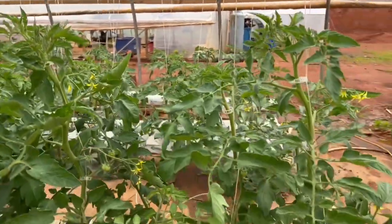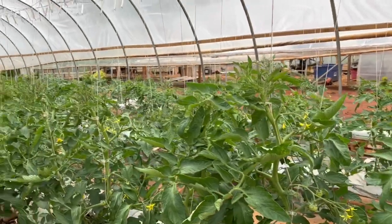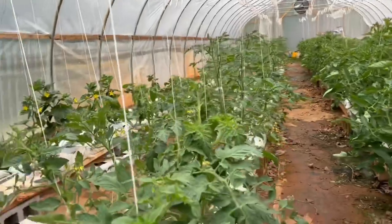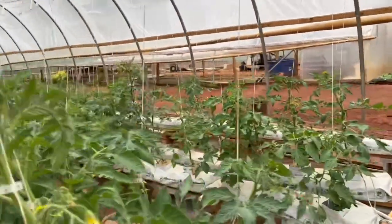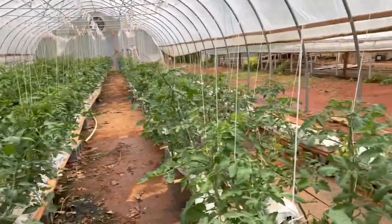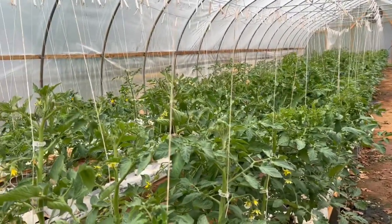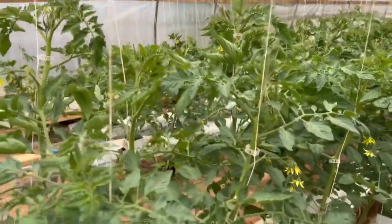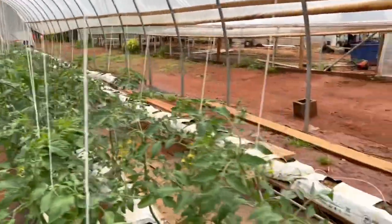But what I'll probably end up doing is, after this one starts producing and I get everything that I want off of it, and I start getting tomatoes off of my other varieties, I've got Big Dana, I've got Trust, and then I have my cherry tomatoes, Sakura. But what I've been doing is pulling the suckers off of my Trust tomatoes, and I'm gonna plant them in this last row here.